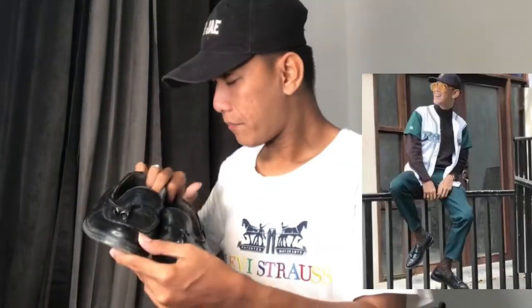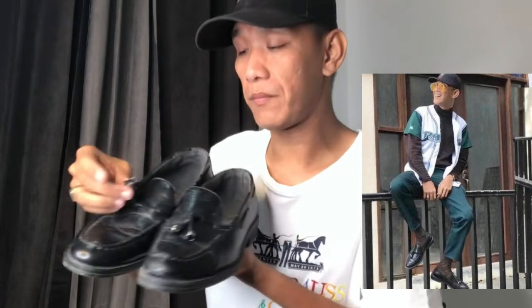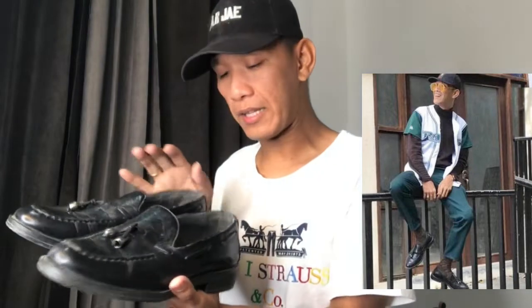Next, I also have this. This is Salvatore Man. You can just pair this with slacks, yung ankle length na pants, yung mga ganon. I like it because of the details from here. Eto, yung nandito niya. Sobrang cute nito. Hindi ko na siya masyado ginagamit kasi ang dami ko na rin black. So nakatambak na lang to doon sa lalagyan ko ng mga sapatos. Ayon.